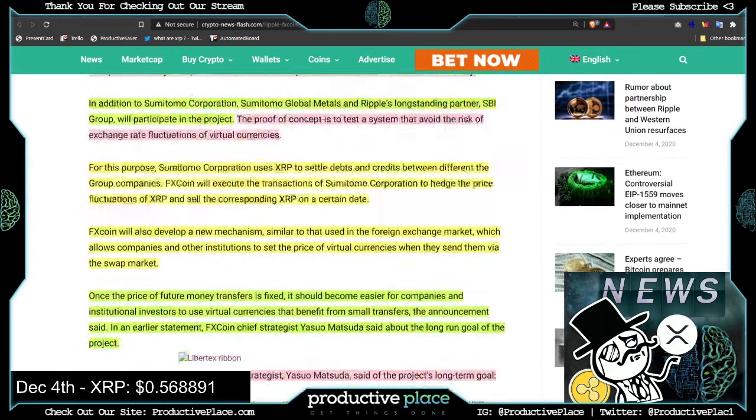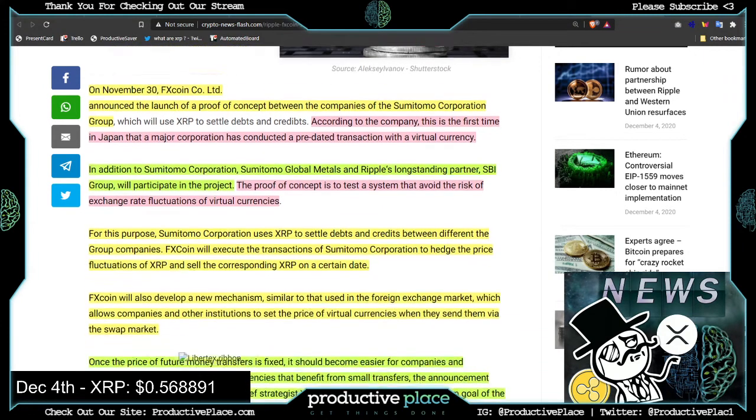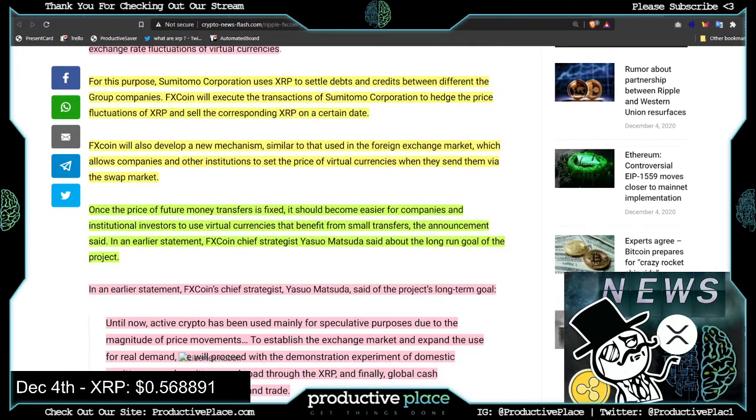FX Coin and Sumitomo Corporation have launched a proof of concept for the settlement of debts and credits using Ripple's XRP. The platform is intended to serve as a global cash management system in the long term. On November 30th, FX Coin Company Limited announced the launch of a proof of concept between the companies of the Sumitomo Corporation Group. For this purpose, Sumitomo Corporation uses XRP to settle debts and credits between the group companies. FX Coin will execute the transactions of Sumitomo Corporation to hedge the price fluctuations of XRP and sell the corresponding XRP on a certain date.